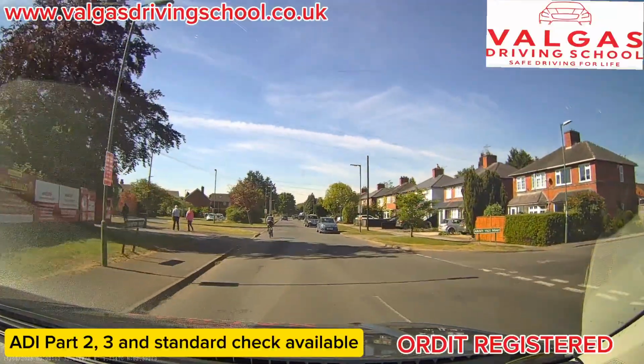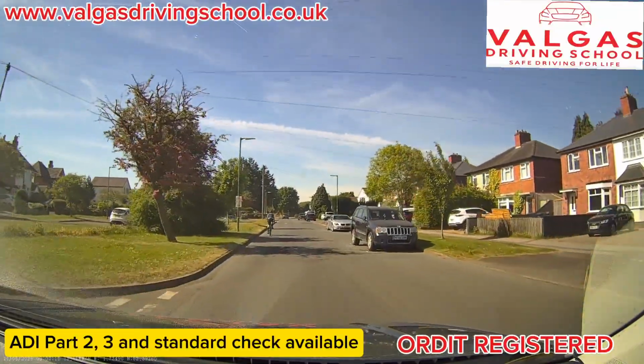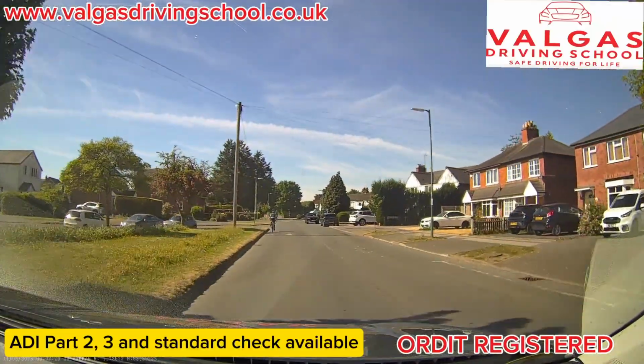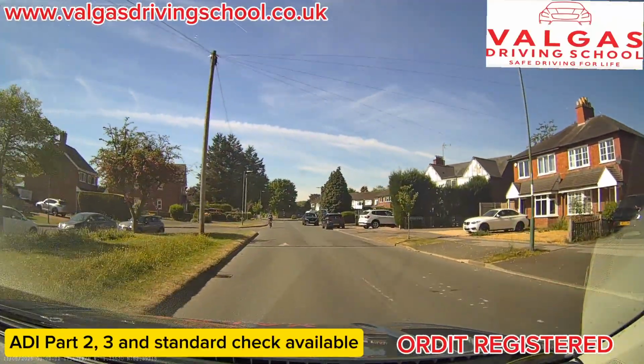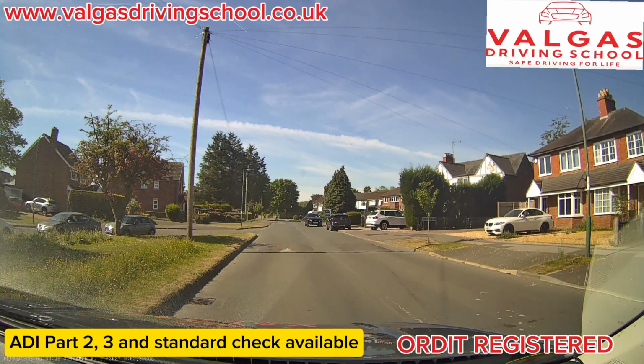Park on the left in a safe place, please. Drive on when ready, please.